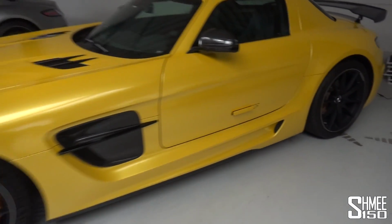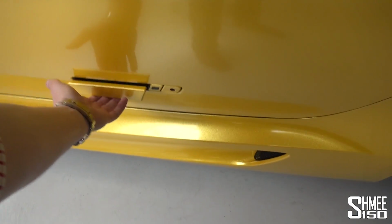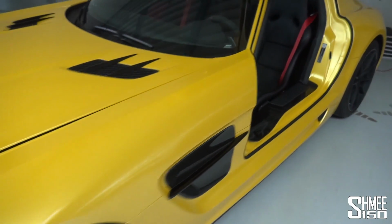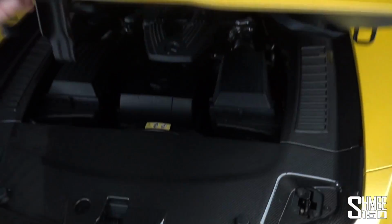Let's come through and open this up so I can give you a look at that. Now this car, despite appearances, is not actually a yellow car. This car is in the incredibly rare Le Mans red, but actually wrapped in yellow, and you can see some of the red when we open this up.